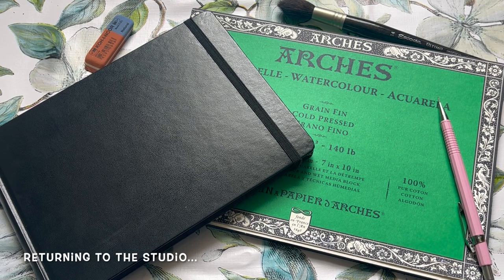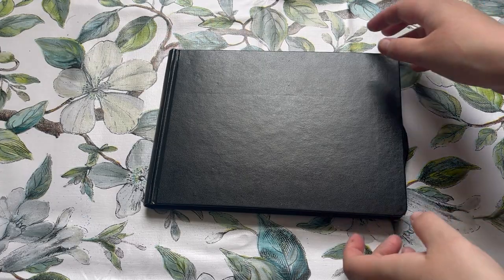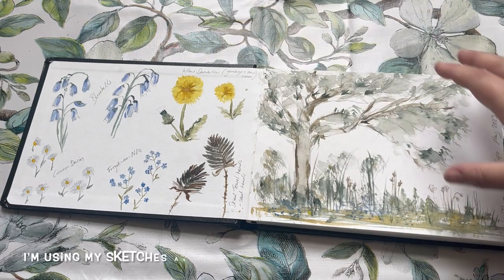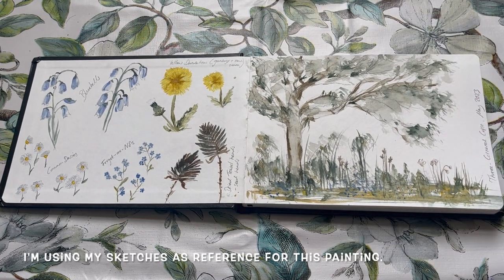Returning home to the studio, I chose a block of watercolour paper to work on that was roughly a similar size to the page that I'd filled up in my sketchbook. I'm just going to show you here. I slapped a bit of paint roughly onto that pencil sketch, and this is what I came up with.